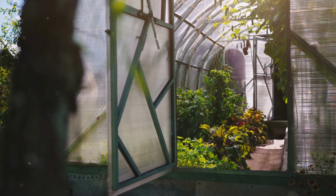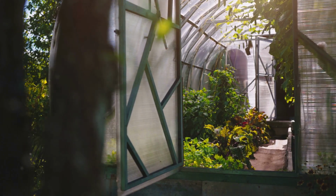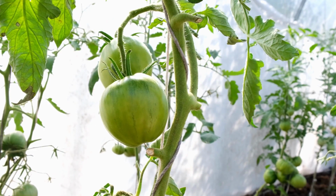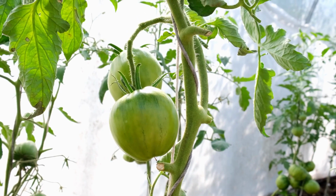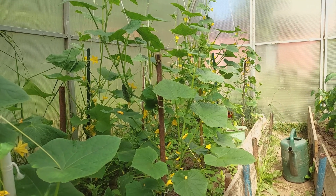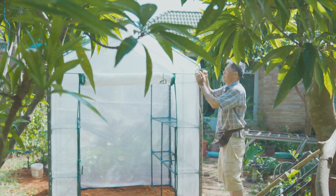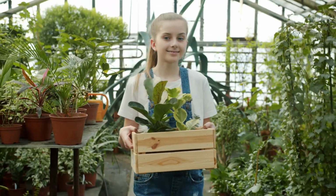Moving on, let's step into the world of greenhouse gardening. Imagine a space where you control the environment, ensuring optimal conditions for your plants all year round. A greenhouse allows you to extend your growing season, protect your plants from harsh weather, and even grow exotic fruits and vegetables that wouldn't normally flourish in your climate. It's a wonderful way to maximize your yield and diversity. Whether you build your own or buy a ready-made one, a greenhouse is a valuable addition to any sustainable lifestyle. Embrace the joy of growing with the help of a greenhouse.